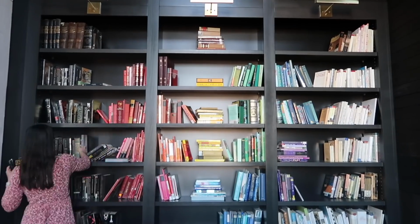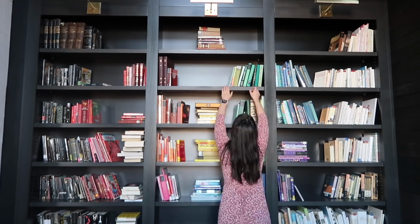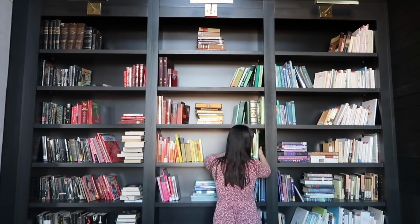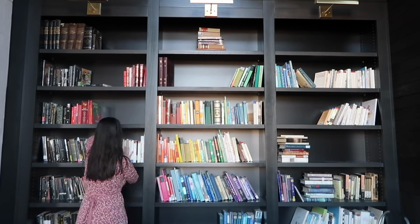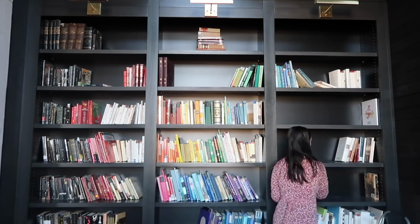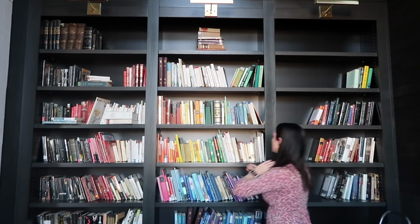I don't own books just for the sake of owning them. I do intend to read all of these books that I haven't read. So it will be good to see what the ratio is. Books I've read, books I haven't read. Okay, so this actually looks a lot better than I thought it would.